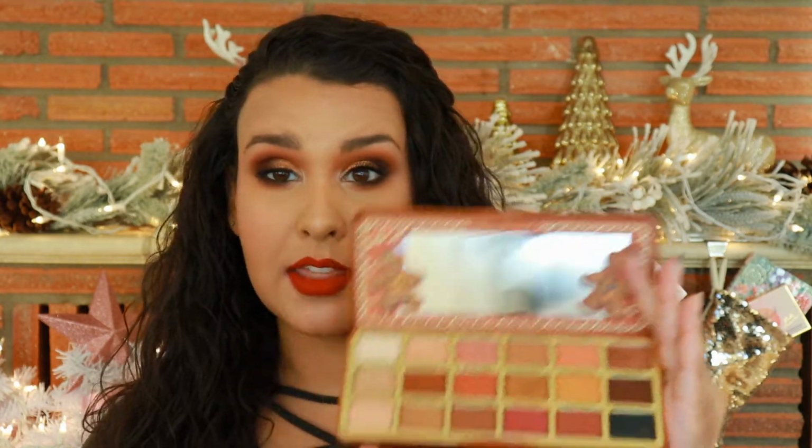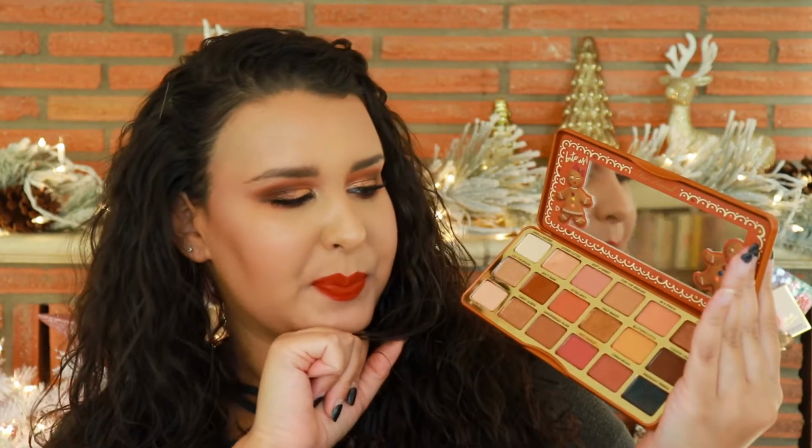So this one, of course, is discontinued, although they might bring it back again because they brought this back once before. And then last year, for 2019, they came out with the Gingerbread Extra Spicy palette. Now, I did try this out last year, and I have not gone back to it. I've gone back to the Gingerbread Spice palette a couple times throughout the years. I really like it. This, I've never really gone back to.